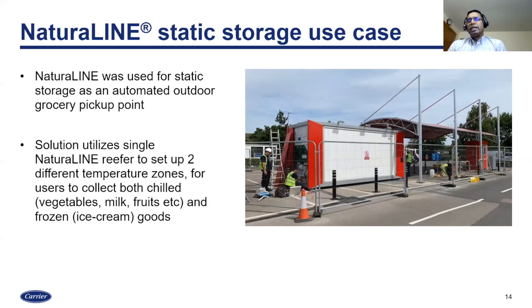People in developed countries, in big, heavily populated cities, can just order the groceries they want, which can be perishable or frozen. The unit is modified, so it has two sections, frozen as well as perishable in front, and it has some automated mechanisms.